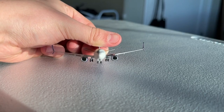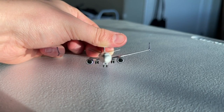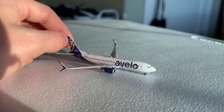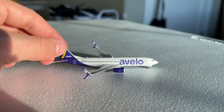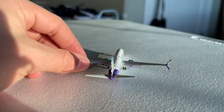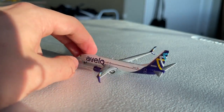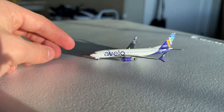Sorry, it's trying to focus on my thumb, but there we go. You can really see that wing flex right there. Again, just more of a note than a complaint, of course. Here's the right side. And yeah, it looks really good. Love the delivery on this guy. Here's the back. Good job on the horizontal stabilizer leveling. That looks pretty good. So yeah, really beautiful aircraft, like I said.